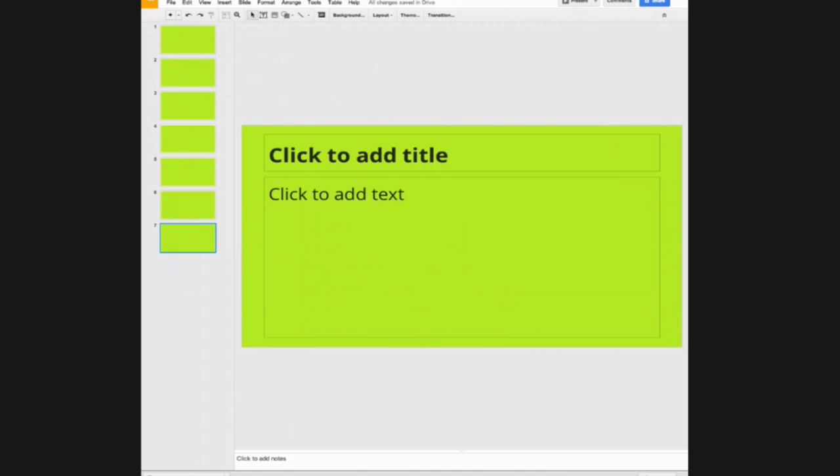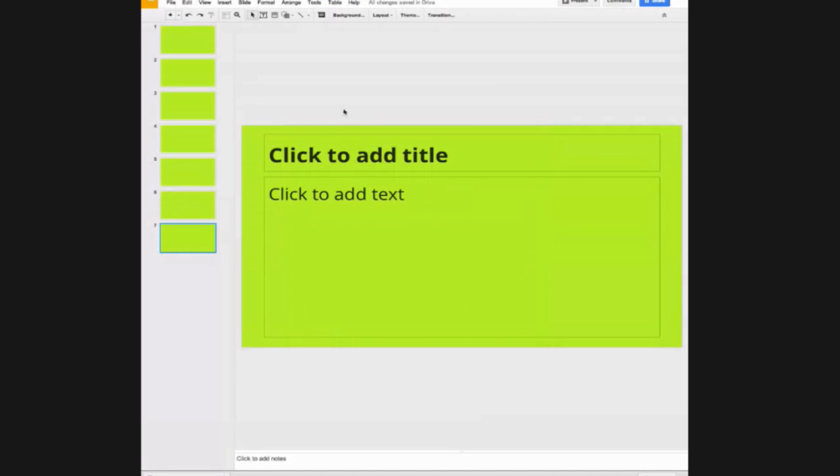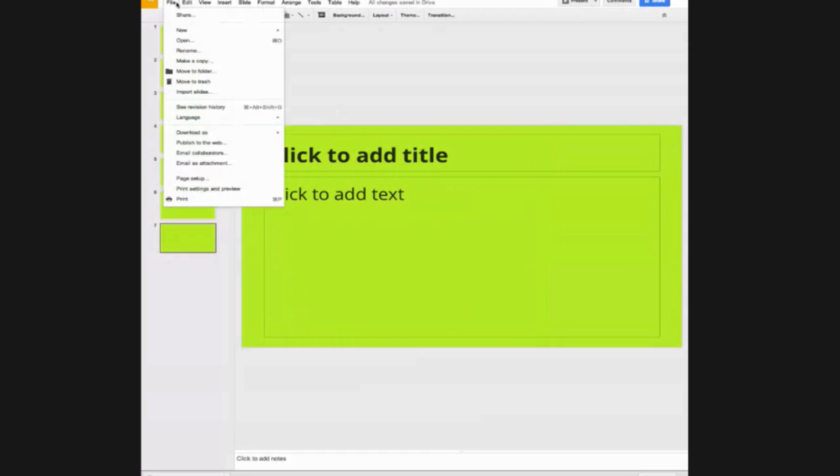Once I have a presentation started, of course, just like a Google Doc or something else, I can choose to share it out with anyone I would like to. And from there, I can decide if I want them to have editing rights or just commenting rights, or they could become the owner of it. And with revision history, I can go to File and see revision history.